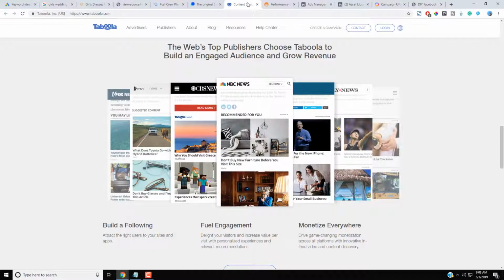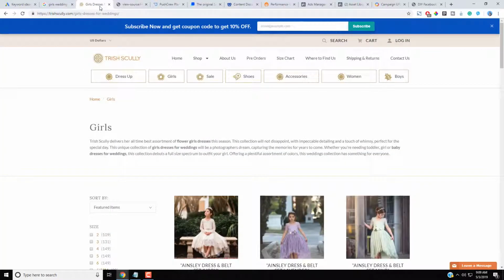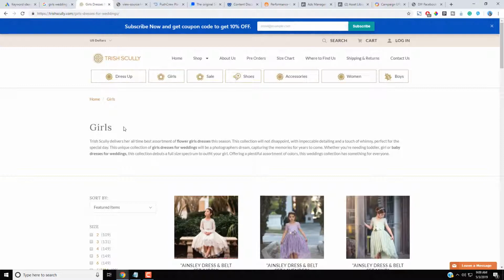Okay, so Taboola is someone comes and they go to NBC, CBS, Fox, or any of these companies, big publishers, and then an ad from Trish Scully will follow you onto like NBC News. Outbrain has a different network. If you're on CNN, then their remarketing campaigns would push back to here. So, okay. Enough about that part.